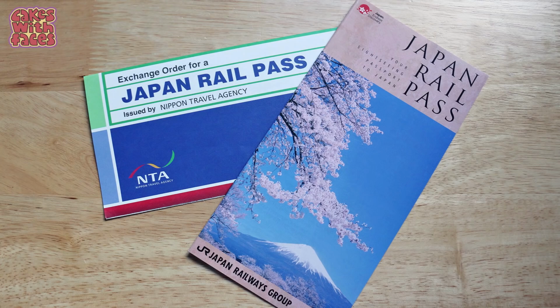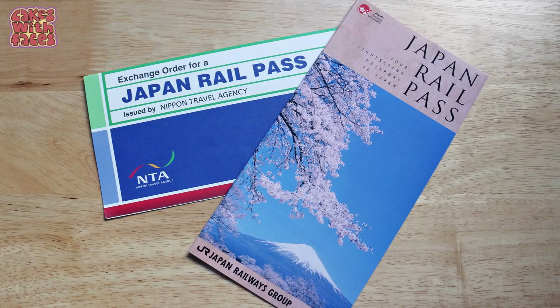Another thing you might need to pick up at the airport is your JR pass, your Japan Rail Pass. If you're going to be travelling around the country on the train, you need to order it before you come to Japan because it's only for foreigners. They post you a voucher which you take along to the service centre or the ticket office and swap it for your actual pass.